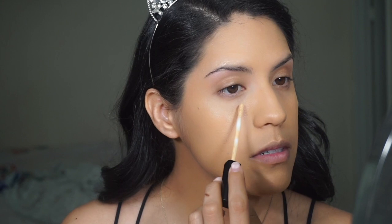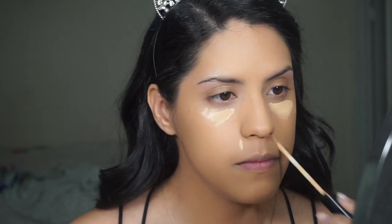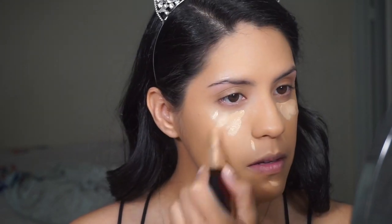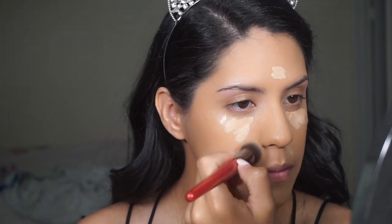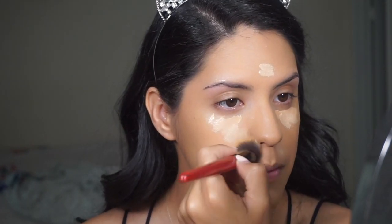Maybelline Fit Me Concealer in the shade Medium. Just gonna do a little bit of this. And then on top of that, I'm gonna go ahead with my Born This Way concealer in the shade Light Beige, just to go ahead and brighten that up a bit. Just Smashbox cream brush, and I'm gonna go ahead and just blend that out. I usually start with my chin, and then I'll start on my corners of my nose, and then I'll work my way up to my under eyes.